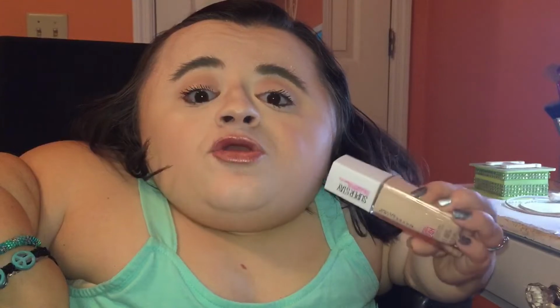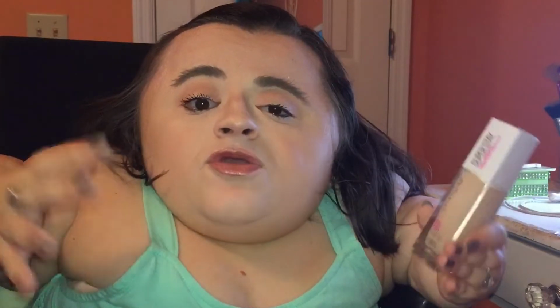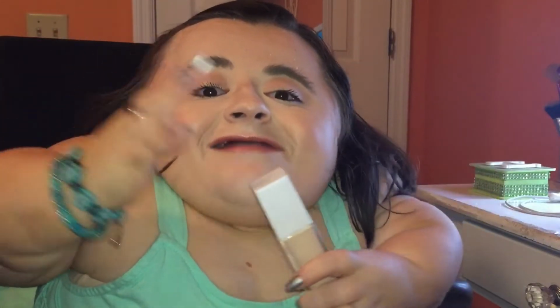So yeah. Alright, so I have a new favorite foundation this month. Now, I did do a full foundation review, first impression type of thing on this foundation earlier this month that I'll have linked down below. And the foundation that I'm going to be talking about is the Maybelline Superstay Foundation. This claims to be full coverage and lasts 24 hours, and I honestly agree with all of those claims.